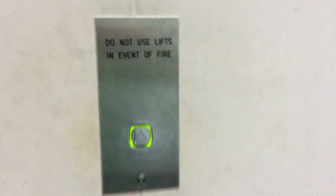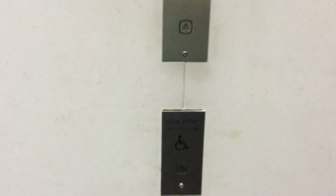Would you look at this, everyone? M series. Oh, that's a real nice button. And disable button. There's no difference to the colour of it, though. Side effect of the drug could be, you know. So let's go.